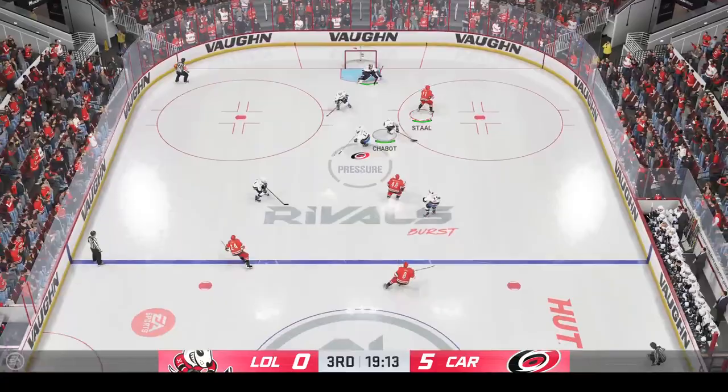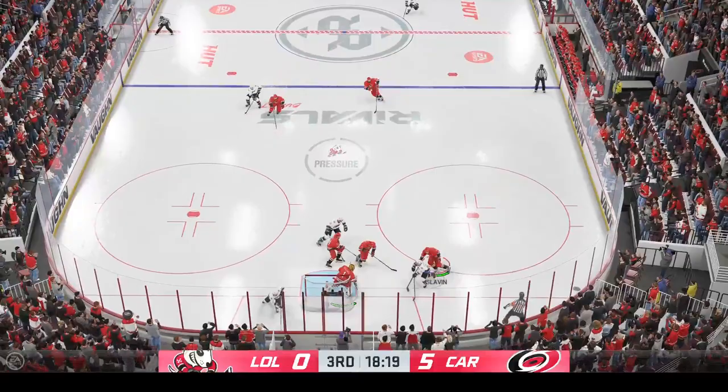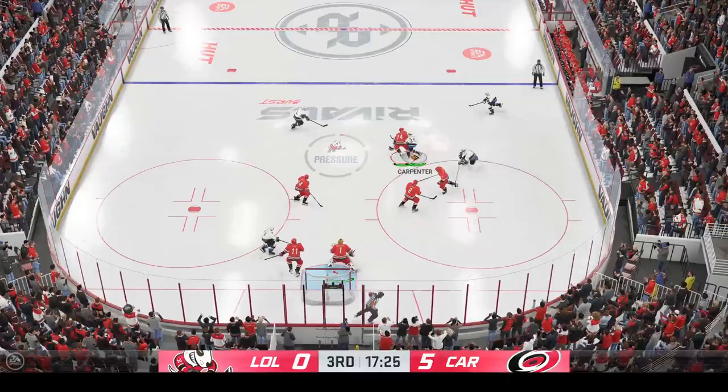Well, two periods down. Here we go with the third period. Cheryl, your assessment so far. Carolina's been driving play all game. They sit with a comfortable lead with 20 minutes to go here, and they need to make sure they manage the puck and make smart decisions, and then they can call this one a win.